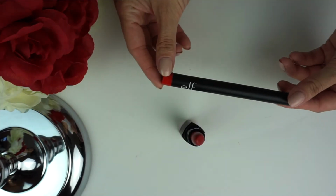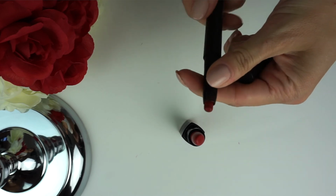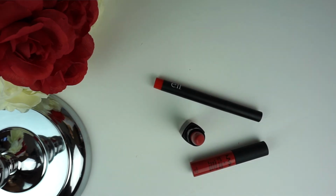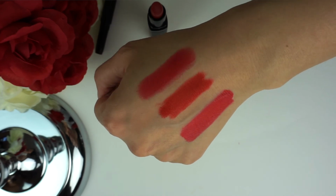And then I also love the e.l.f. matte lip color in Rowdy Rouge, which is a more orangey, brighter red. And then I love the NYX soft matte lip cream in the shade Amsterdam. It's one of my favorite shades ever.